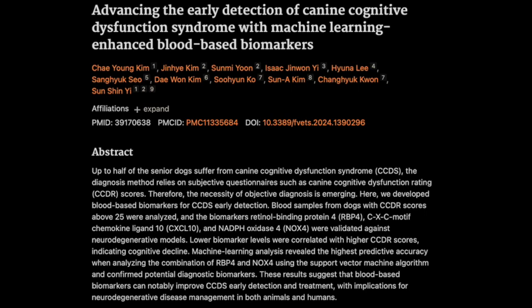And speaking of research, you mentioned machine learning earlier, and I'm really intrigued by it. Can you tell us a bit more about how it works and why it was so important in this study? Sure. Machine learning is a type of artificial intelligence where computers learn from data without being explicitly programmed. It's like you give a computer a ton of information and say, find the patterns, find the connections that we humans might miss. So in this study, they fed the computer all the data on those biomarkers, RBP4, CXCL10, NOx4, the whole shebang, from all those dogs with varying degrees of cognitive decline. And the computer crunched the numbers, figured out which combination was the most accurate predictor of CCDS.